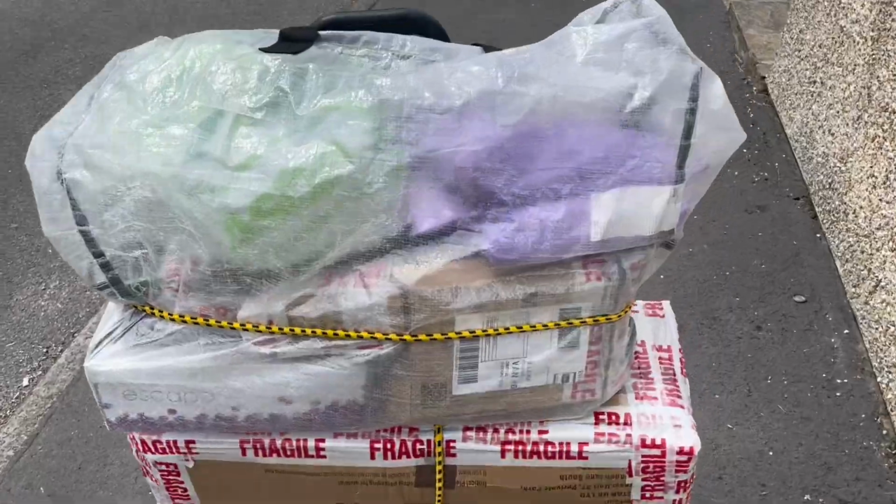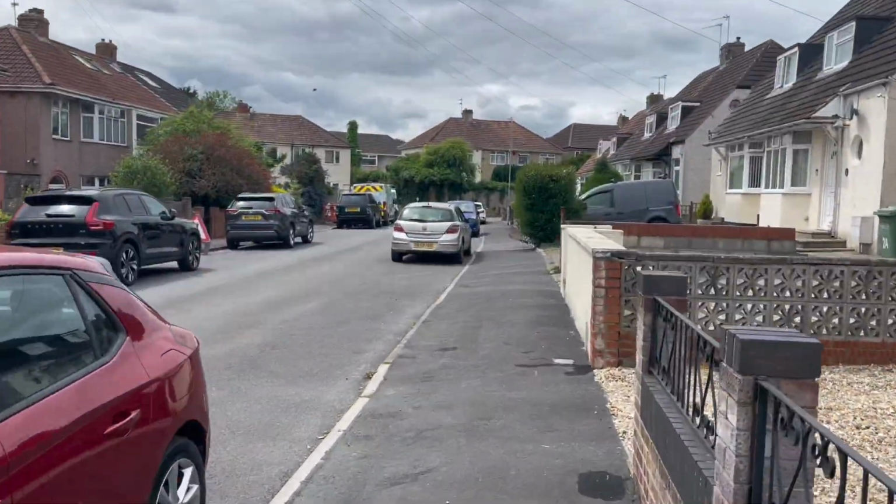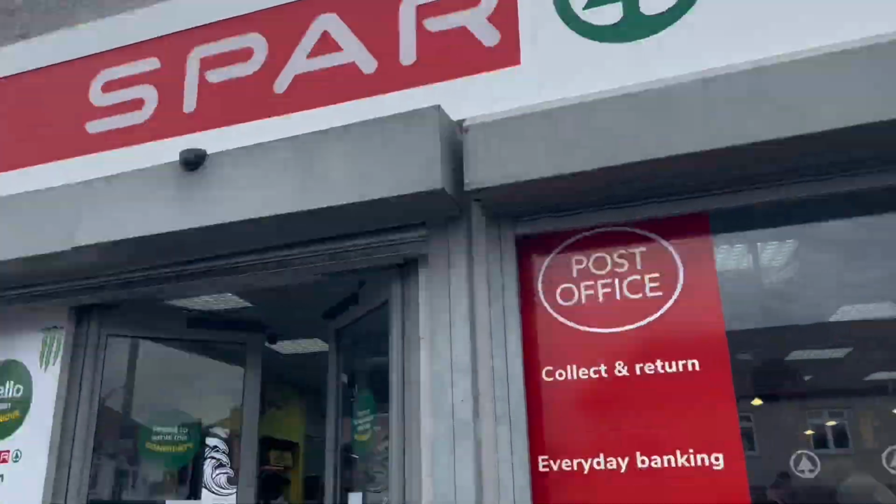Anyway, turn this off, unplug that, shut the laptop down. A little bit of trolley action. Look at that. Secure packaging. Easy wheeling, it's a breeze. Got our luggage. Let's head up into the post office.